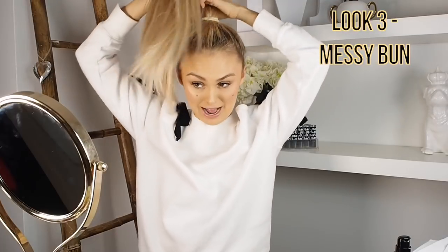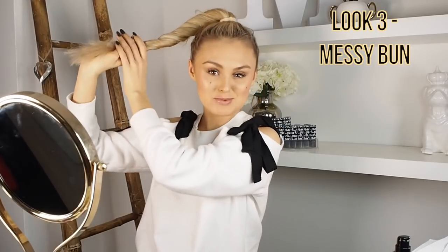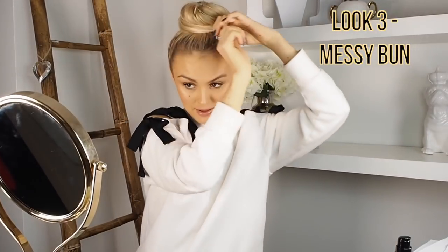To complete the messy bun, we literally have a two-step process, and the next step is gonna be to grab my hair and just wrap it around. Now, as we can see, it's gonna be a very smooth and put together messy bun because of these incredible products. So, wrappy, wrappy. And then I'm just gonna grab a bobby pin. I can literally use one, and it should secure it. Easy. Breezy, beautiful.